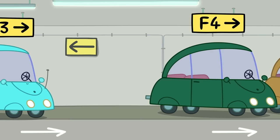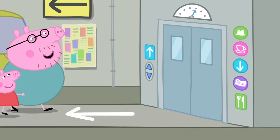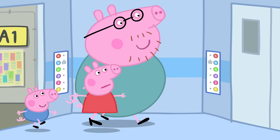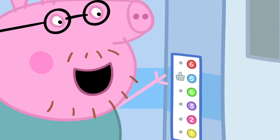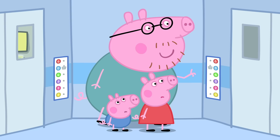The car is parked. Now we take the lift to the shops. What button do we press? Let's see. Are the shops on floor 6 or floor 3? Here we go. Floor 5 for the shops.